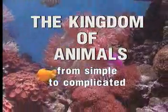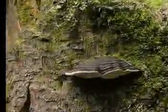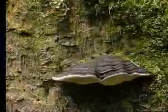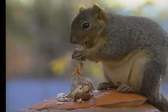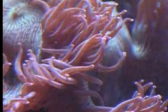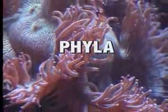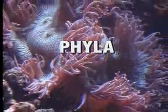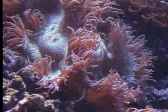Living things can be classified into 5 kingdoms, beginning with the simplest one-celled monerans and protists, up through the more complicated many-celled kingdoms of the fungi, plants, and animals. And all kingdoms of living things can be classified into smaller groups called divisions or phyla.